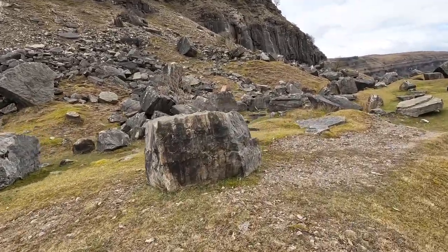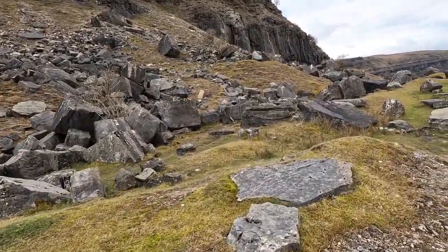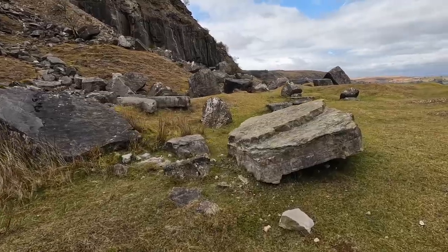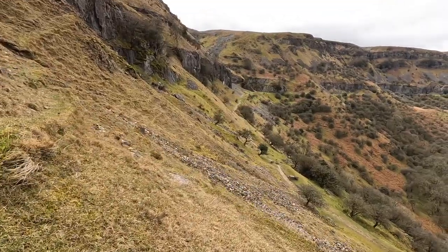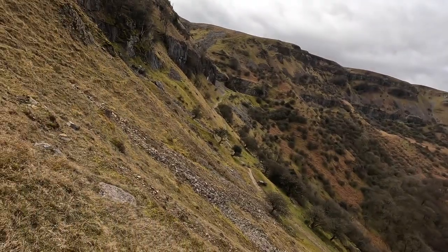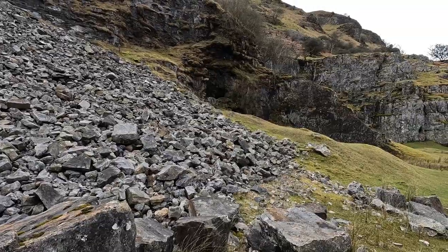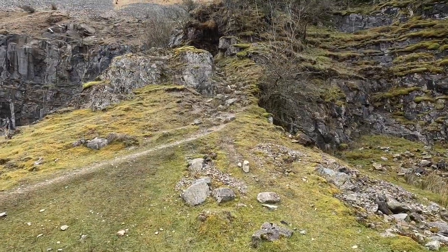It's amazing, I love these boulders, look at them. What makes them stop there? We're going around now to the left of the escarpment, still northwest. We're going to find a cave called Eglwys Faen. Here we go.